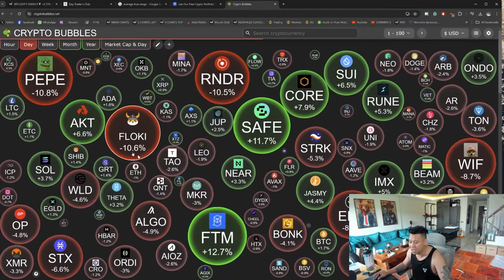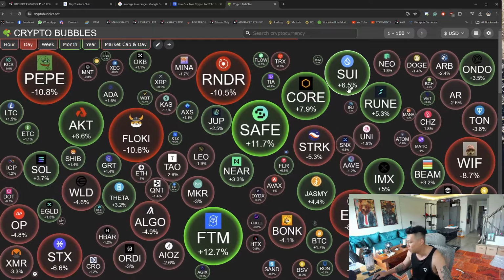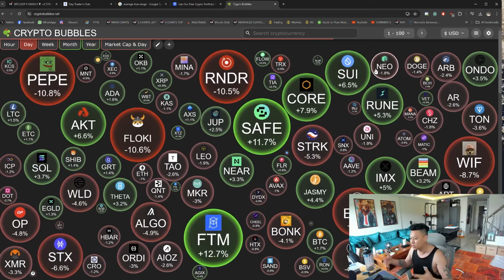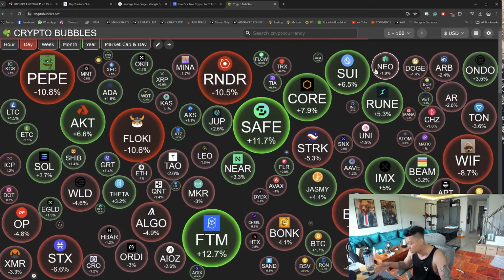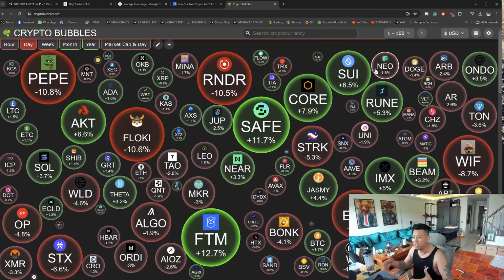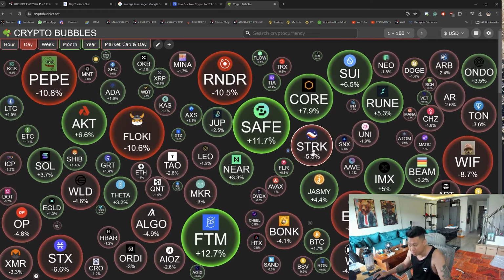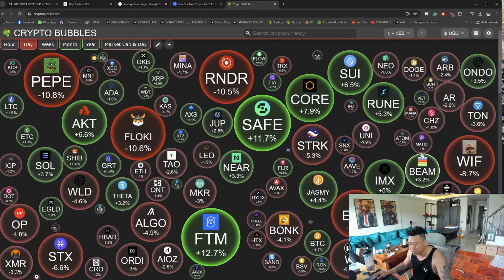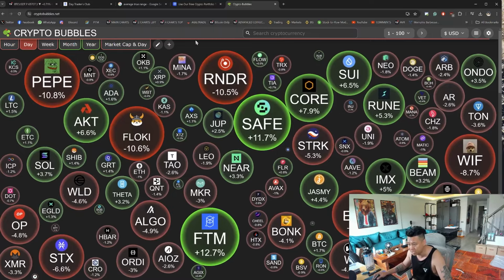But we can see today that some coins have large red bubbles. In fact, it's probably an even combination of red and also green, which implies that because Bitcoin actually hit the resistance of 66.4K, we're finding that every other coin is also finding resistance as well. There are some coins that are still moving like Safe and FTM and Core, but we can see here that not many coins are moving in the double digits and it's definitely even.